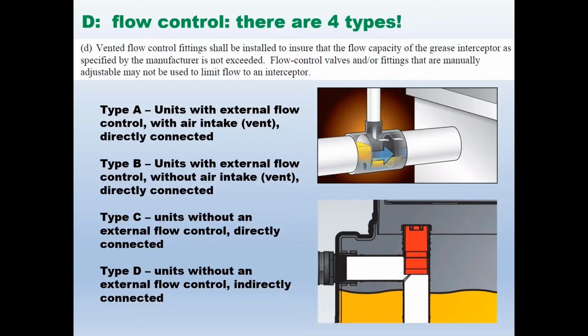It just mentions vented flow control shall be installed with flow capacity. The grease interceptor specified by the manufacturer is not exceeded. And it kind of touches on that. Again, type PDI is type A, where ASME is all 4 types.